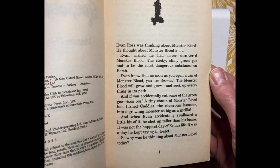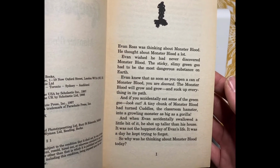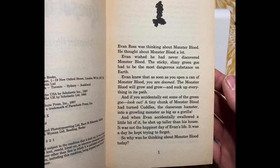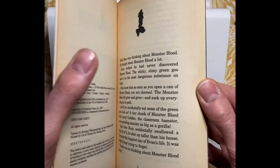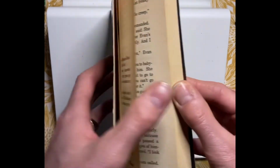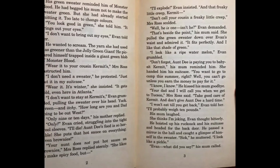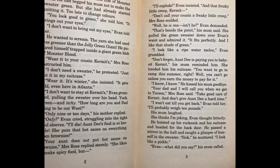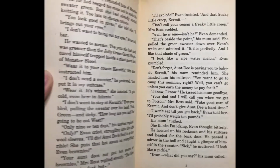"Wear it to your cousin Kermit's," Mrs. Ross instructed him. "I don't need a sweater," he protested. "Just put it in my suitcase." "Wear it. It's winter," she insisted. "It gets cold, even here in Atlanta." "I don't want to stay at Kermit's," Evan grumbled, pulling the sweater over his head. "Yuck. Green and itchy. How long are you and Dad going to be out west?"